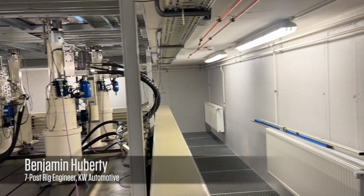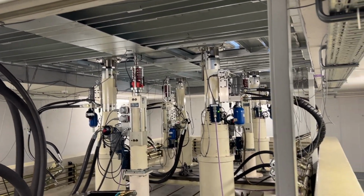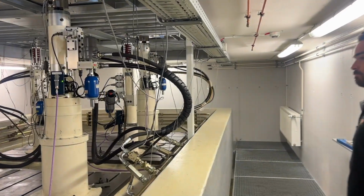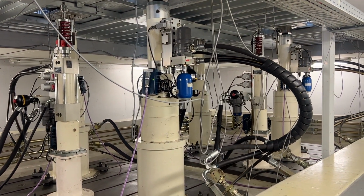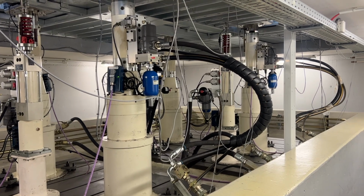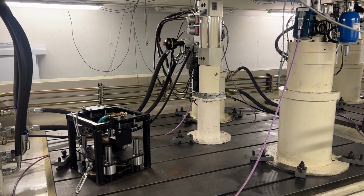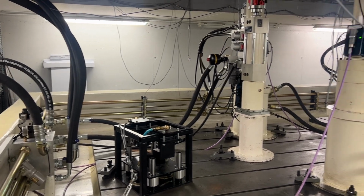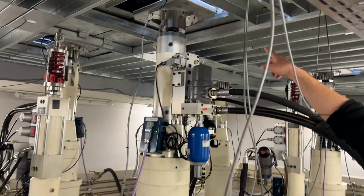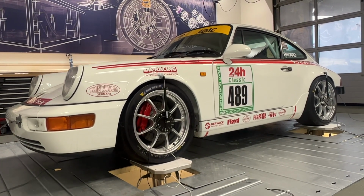Okay, so this is the heart of our 4-post, 7-post rig. So you can see the 4 big pistons on each corner. These are the main ones we use for the 4-post setups. They have a maximum velocity of 2 meters per second, and each piston can do 25 kilonewtons with plus or minus 75 millimeters of range. On each piston we have the load cells down there, which we use to measure the forces acting on them.